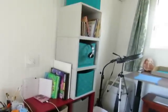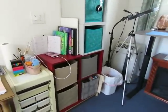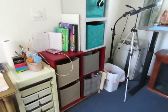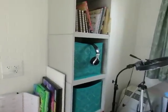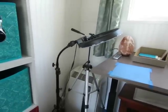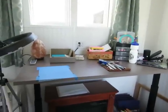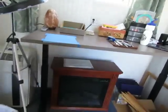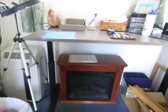Got this new thing from IKEA. This is cool. Screwed together those box things. Various supplies. Got my journals in there. And then my filming setup with my tripod and my light. And there's my standing desk. My air conditioner and my heater.